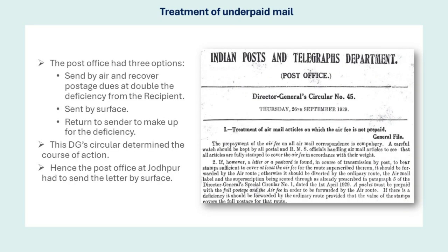How do you deal with underpaid airmail? The postal department instructions were very clear. I have here the Director General circular of September 1929. He says the prepayment of air fee, which is the 6 anna or 8 anna as applicable, on all airmail correspondence is compulsory. A careful watch should be kept on all postal and RMS officials handling airmail articles to see that all articles are fully stamped to cover the air fee in accordance with their weight.